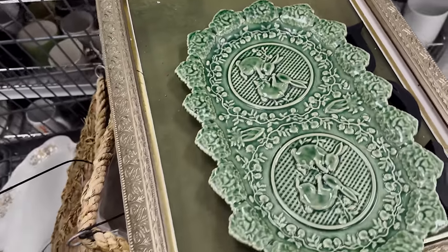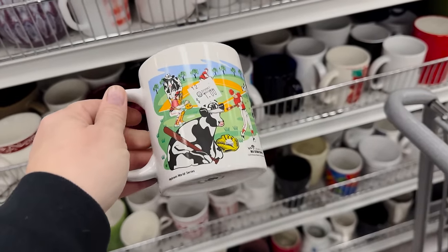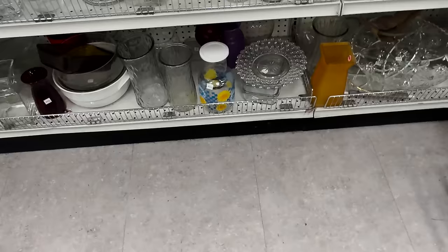And then a bunny plate and a frame. This is only $1.50. It's like all-star cow bug. It's hilarious. I gotta get this.